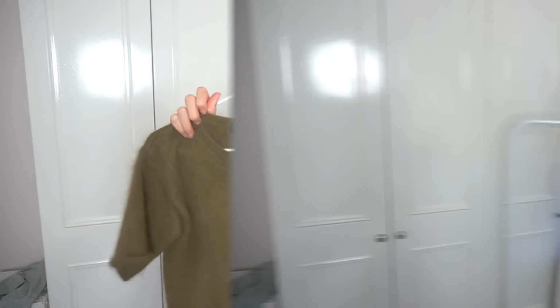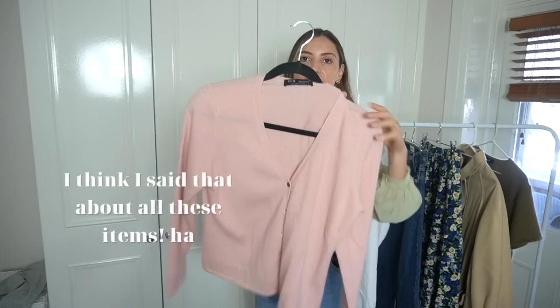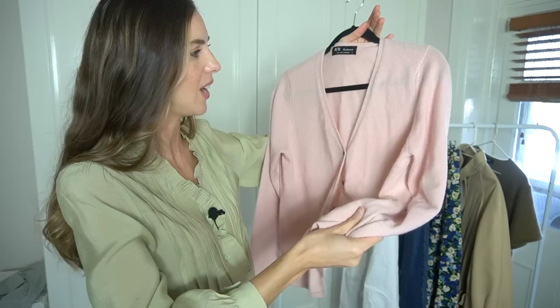Got this off Depop and I paid $35 for this, which is fantastic, I think, for such a great brand and something of such high quality. This one, oh my God, this is my favorite thing that I've added recently because I just love the color. It is a cashmere pink cardigan. It fits my intentional wardrobe plan, and it's just so soft and warm.